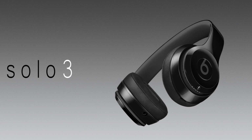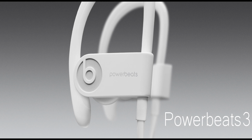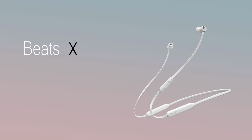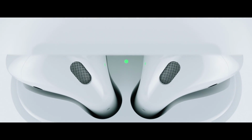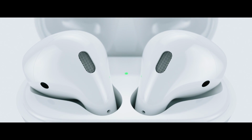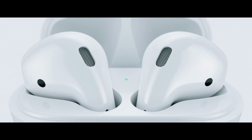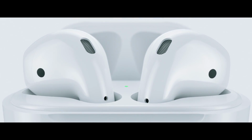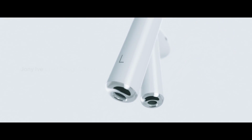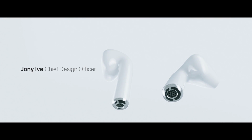The audio game does not stop here. As we know, Apple has acquired Beats, so it is coming up with 3 new Beats products: the Beats Solo 3, Beats Powerbeats 3 and a whole new lineup, the Beats X, which they are saying will be affordable. So let's see. Later this year we will also see a whole new wireless version of the earphones, which will be called the AirPods. We cannot say that it is exactly the same as the EarPods, as it will add some more functionality to your earphones, but let's see how it turns out.